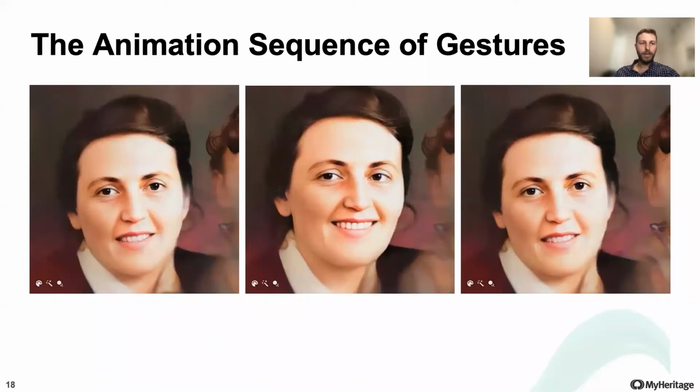Okay, let's talk a bit about the animation sequence of gestures. There are several possible sequences of gestures that can be applied to a photo, each originating from a driver video created by MyHeritage in advance. Our system will automatically decide which sequence to apply to a specific face based on its orientation.